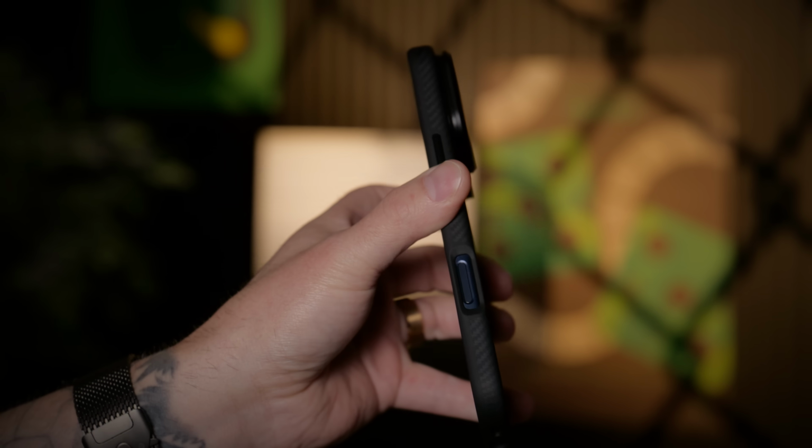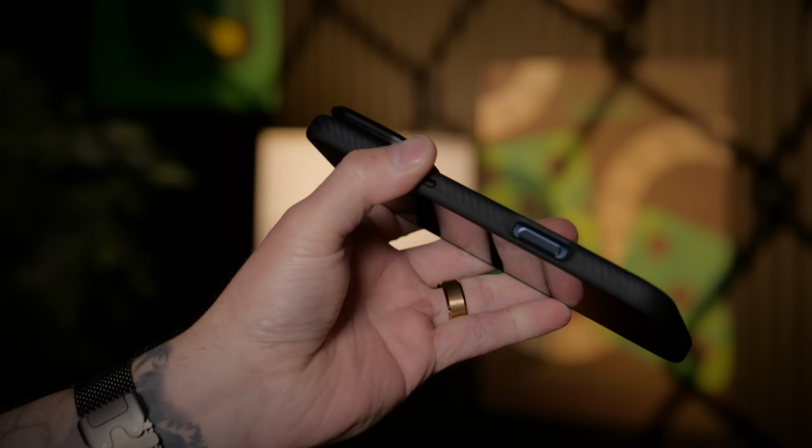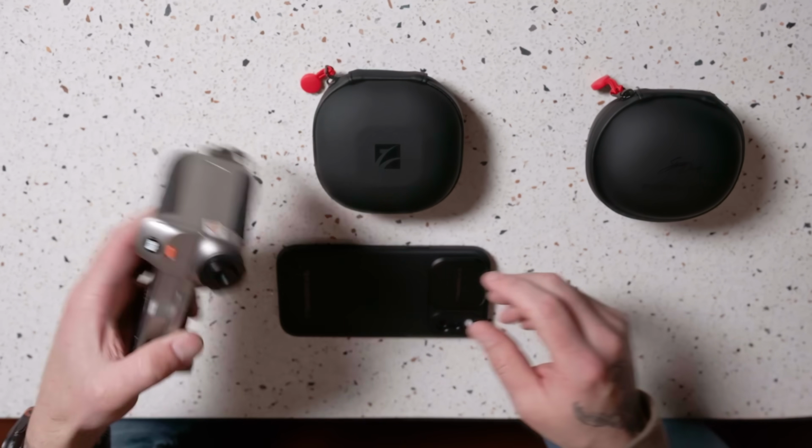The case also has access to the camera control button here. It works great. And overall, it's just a solid case. The next part of this setup is the grip. And this thing is awesome.